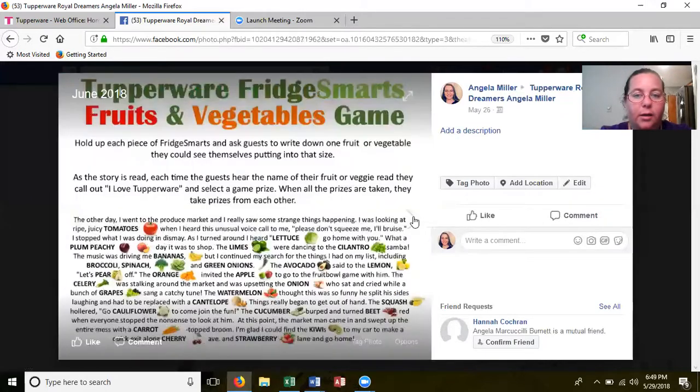There's another one in here. Oh yeah, the fruits and veggie game. This one you can play online or you can play in person. But here, I'll show you. Yeah, there's the fruits and veggies game. And as the story is read, each time the guests hear the name of a fruit or vegetable they read, they call out loud, "I love Tupperware," and select a game prize. When all the prizes are taken, they take prizes from each other, right?